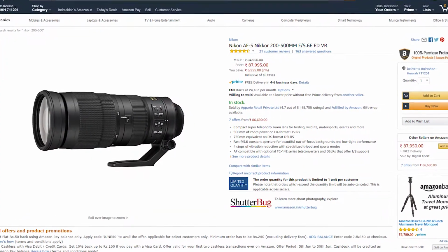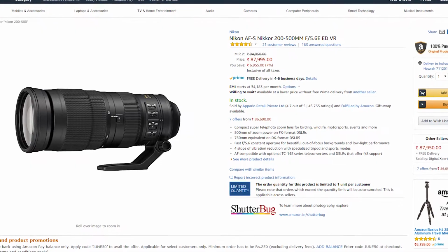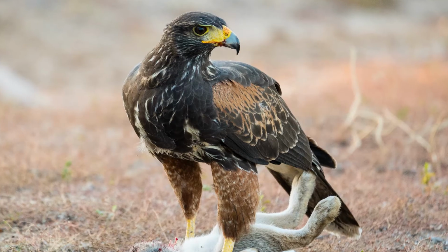The next con, the price. This lens is priced around 85 to 90,000, and for that the Sigma does offer better focal range at a considerably lower price, though not a little sacrifice on the optical front. And Tamron does have the better focal ranges as well, and optically is kind of debatable which one is better.